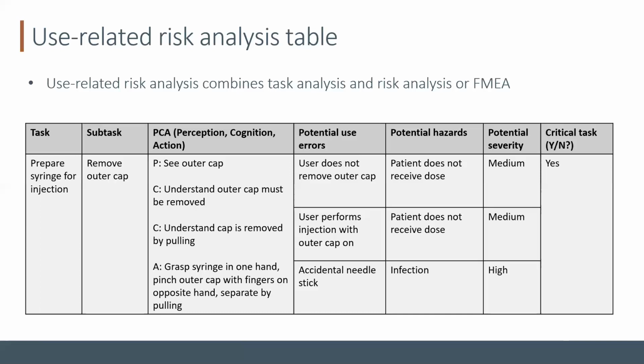This is very granular in the level of detail, but it's really helpful to go to this level, because when we perform a usability test, if someone has an issue removing a cap, we want to be able to go back and say, okay, was this something related to the user not seeing the cap? Did they not know it was there? Did they not understand that it was supposed to be removed, or did they not understand how it was supposed to be removed? And then lastly, did they see the cap and understand that it needed to be removed, but they were physically unable to do so? And so each of these perception, cognition, or action elements will help us design the product so that we can remove any use errors that we notice on each subtask.